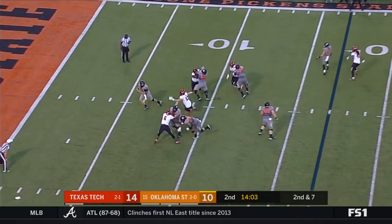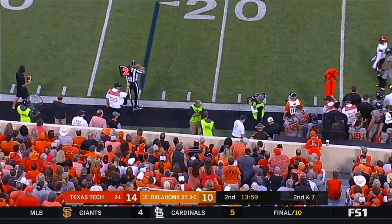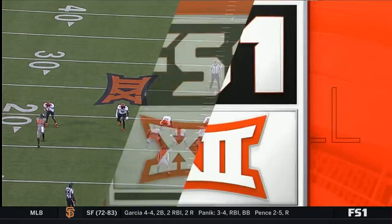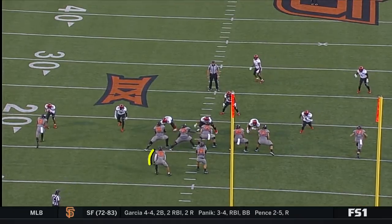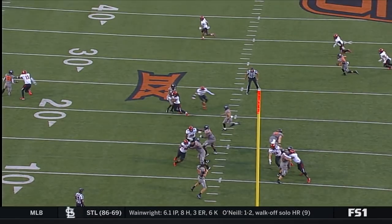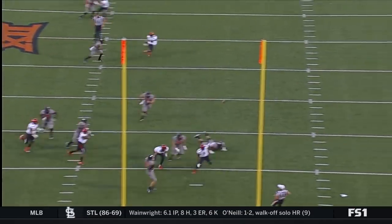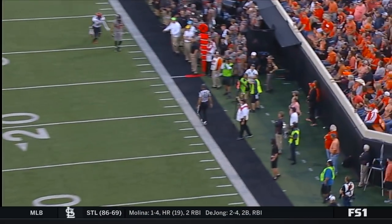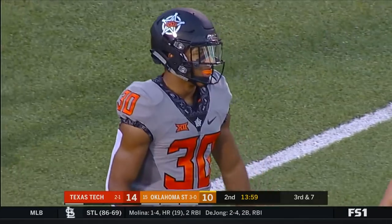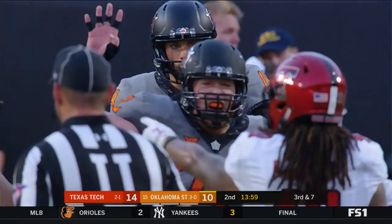Cornelius flushed out of the pocket. He throws that one away. Eli Howard applying the pressure. Well, they're looking for the wheel route. Again, they hit a wheel route for a touchdown, and there's Hubbard. This time it's perfectly executed defensively. They see it, and you see what happens after Cornelius sees the initial read, and that's covered on the outside. He has no choice but to throw the ball away. 3rd down and 7.